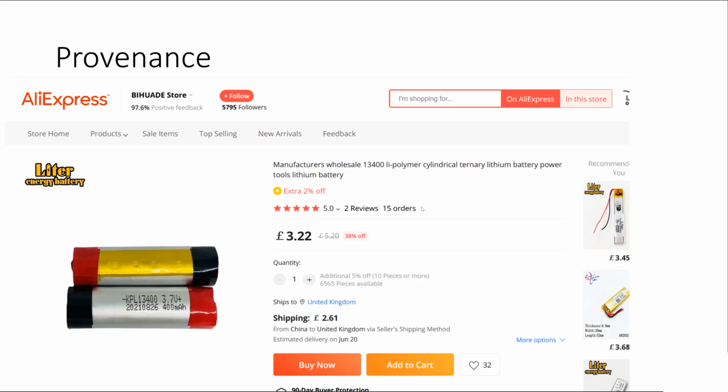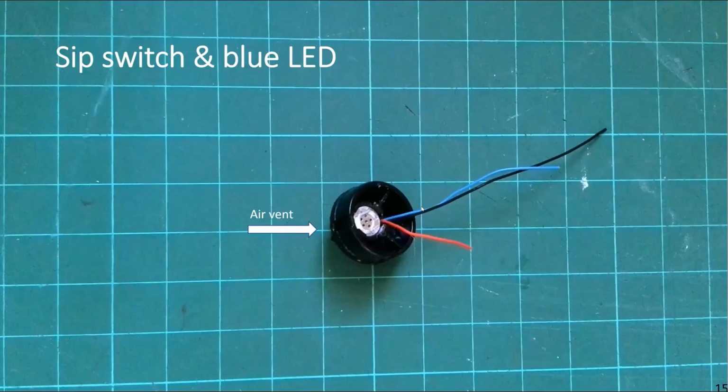Looking at the rest of the construction, the plug at the end has an air vent, as I say, and behind the air vent there's a little blue LED which is attached to a SIP switch. Now that SIP switch is an airflow switch, it's not a pressure switch. There's 2 ways you can detect air. You can detect the pressure going up or going down, or you can detect actual flow, and that one detects flow. If you made it a pressure switch, then they'd be unable to be transported in aircraft, and for that reason, they wouldn't be as popular as they are now. These things are getting flown all over the world from China. So it's an air flow switch that's in it.